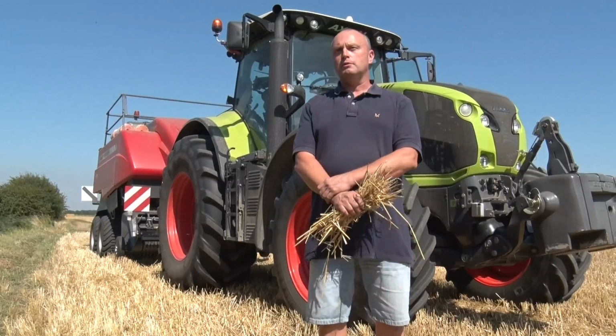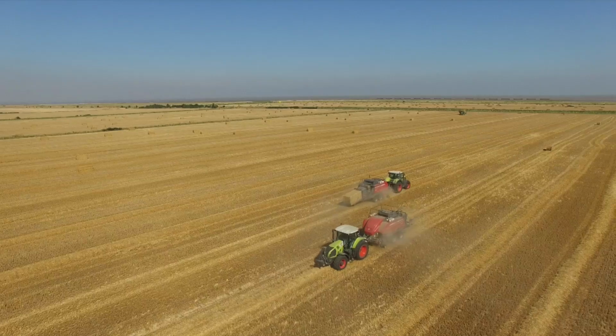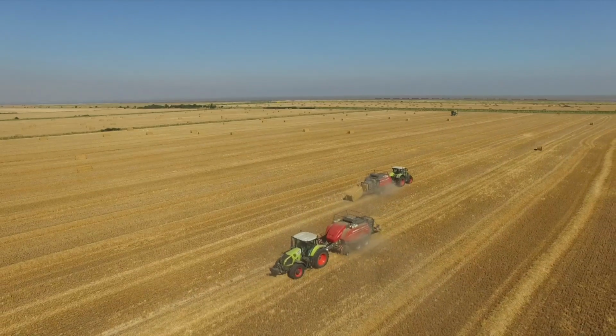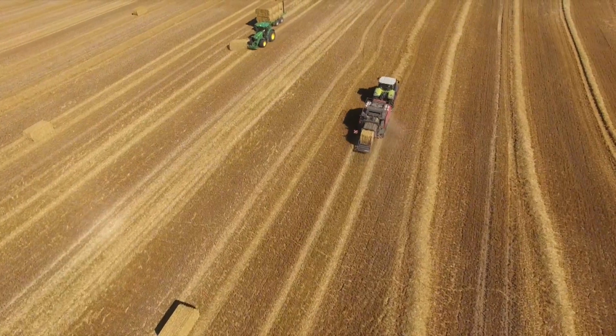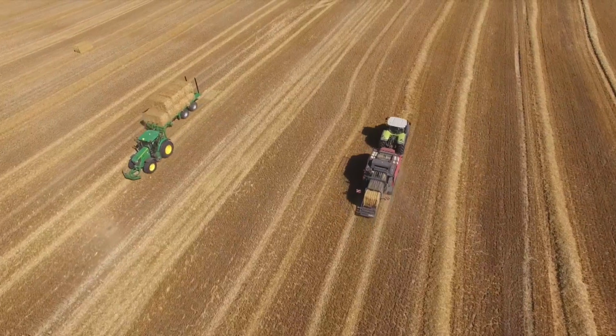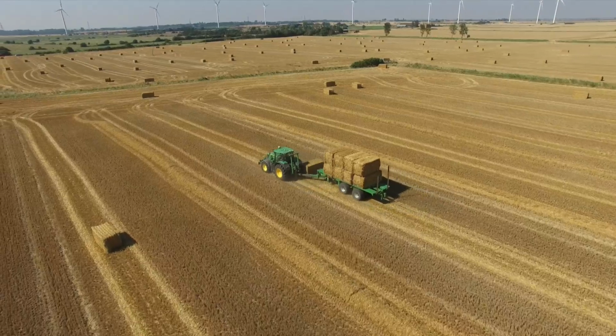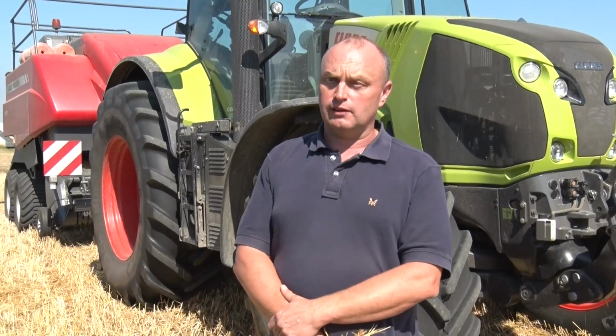Here's another example of how we make the most from the crops that we grow. From the wheat grown on the Marshes group of farms, we get about £250,000 worth of straw that comes out the back of the combines. It costs us about £100,000 a year to bale the straw up and get it into a condition so it can be sold to the power station, but that still gives us a healthy profit.